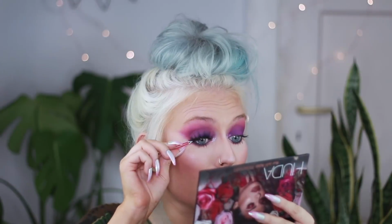Let's do a harmony. For the lips, I'm going into my Bite Beauty lip liner in the shade 64. Oopsie! I don't have anything of Bite Beauty, I'm sorry. But I think I know what it looks like. It's kind of a pinky lip liner, so carry on.